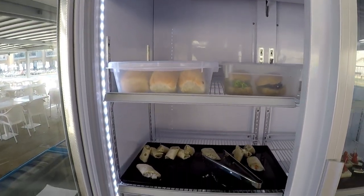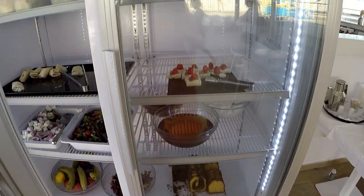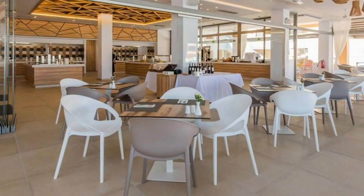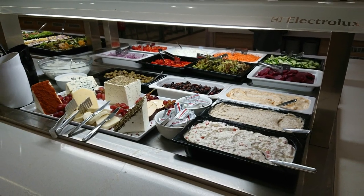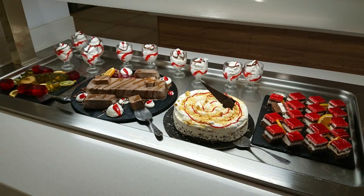Let's talk about the food. All of your food is included in the all-inclusive package. These are some snacks that are beside the pool between meals. The two restaurants are both buffet style. And these photos are all from one dinner. There's lots to choose from and the food is really delicious, including lots of tasty desserts and some options for little kids as well.